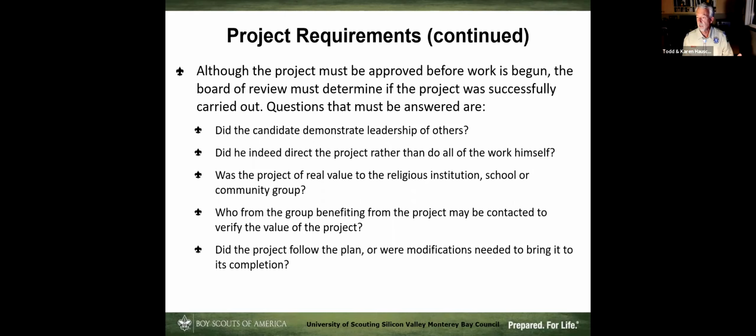Did he make mistakes? It's okay to make mistakes. We all learn from those mistakes so that hopefully we don't repeat them again. I always get scouts saying, well, everything was perfect. And it's like, really? I've never seen anything happen like that. Nothing's ever perfect. Things go well, but there's always little things that you'll see. And what we're looking for is, are they learning from that?